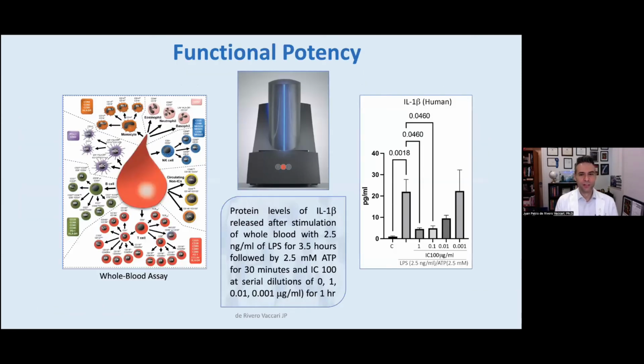One of the assays that we did was a whole blood assay that Dr. King worked on. It's a functional potency assay using a device from Meso Scale, which uses electrochemiluminescence, where the whole blood is very attractive because it has all these immune cells and gives you a good appreciation for what would happen in a human while still doing it in vitro. We stimulated with a typical inflammasome activation protocol, which is LPS and ATP, and then inhibited with IC100 at different concentrations.